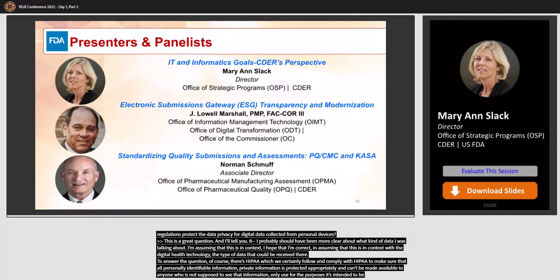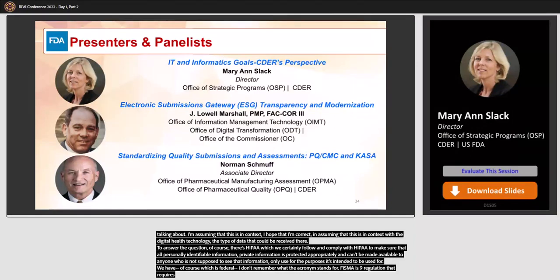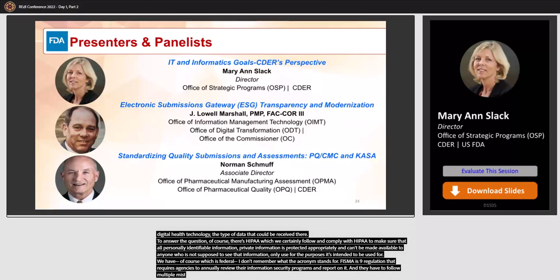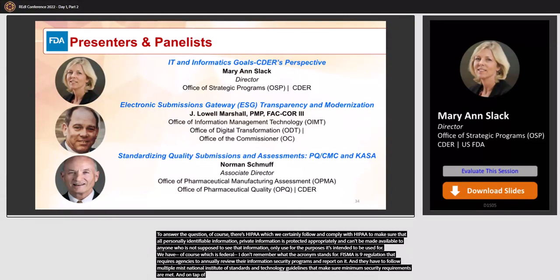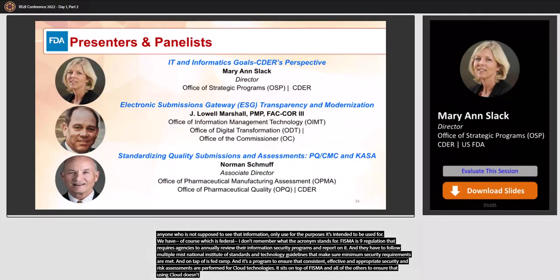We have FISMA, of course, which is the federal, I can't remember what the acronym stands for, I apologize, but FISMA is the regulation that requires agencies to annually review their information security programs and report on it. And they have to follow FIPS 200 and multiple NIST, National Institute of Standards and Technology, guidelines to ensure that minimum security requirements are met. And on top of that is FedRAMP. FedRAMP is actually a program to assure that consistent, effective, and appropriate security and risk assessments are performed for cloud technologies. It sits on top of, if you will, FISMA and all of the others to ensure that using cloud doesn't introduce some kind of a security issue or a security risk that's not known and contained.